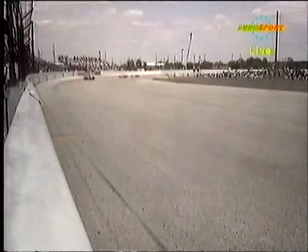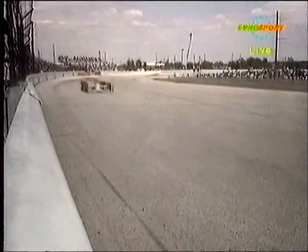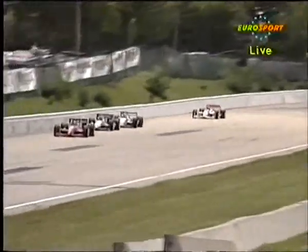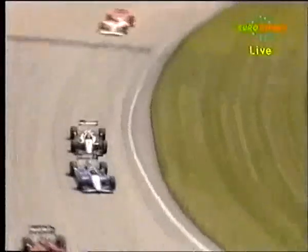Here they come along the back straight again, and Mansell just has enough advantage over Emerson Fittipaldi. Both these guys, of course, former Formula One world champions. Mansell, the reigning Formula One world champion. Fittipaldi won the championship in 1972 and in 1974 for McLaren. Fittipaldi now twice winner of the Indy 500 as well, one of that select group to have won the Formula One World Championship and the Indy 500, along with Graham Hill.